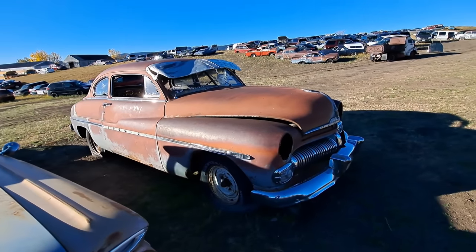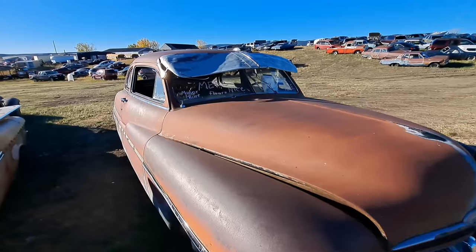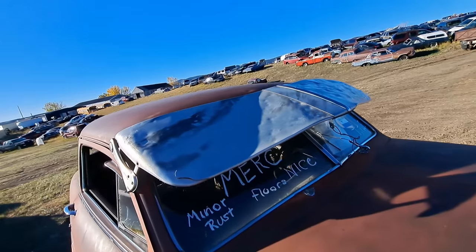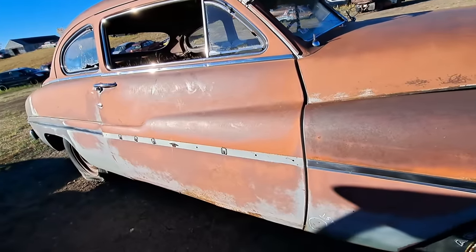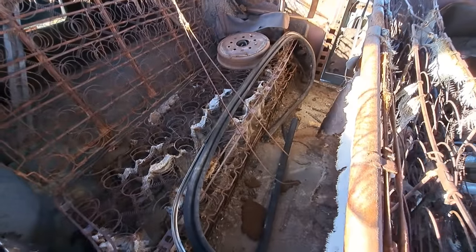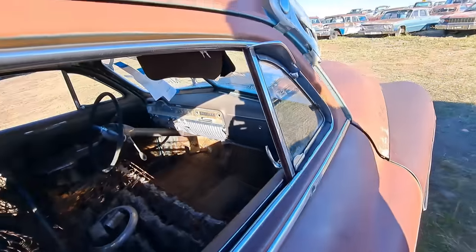Here's a Mercury. This is one of the ones I came to look at. It's a two-door. Got a Fulton visor. Boy, that visor's caught some serious hail dents. That thing looks like Ripley's, believe it or not, there. The body on this is pretty solid. These are really popular for making hot rods and custom cars. See the floors there are pretty good. Dash is in it.